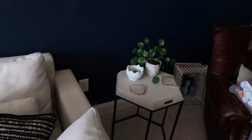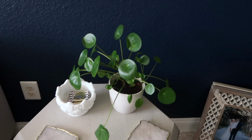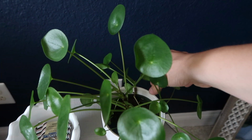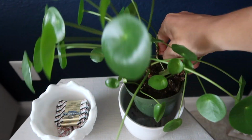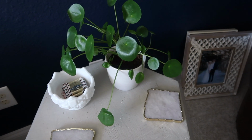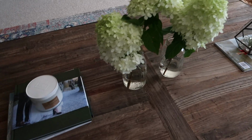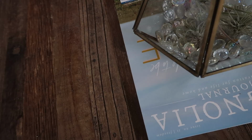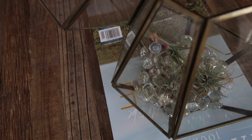And then over here I have, I think this is called a Chinese money plant that I still have not repotted. It is in its original little pot from Trader Joe's from like a year ago. It's really sad. I'm gonna get right on top of that. Here on the coffee table I have a couple air plants. These are doing better than they were. Let's see.